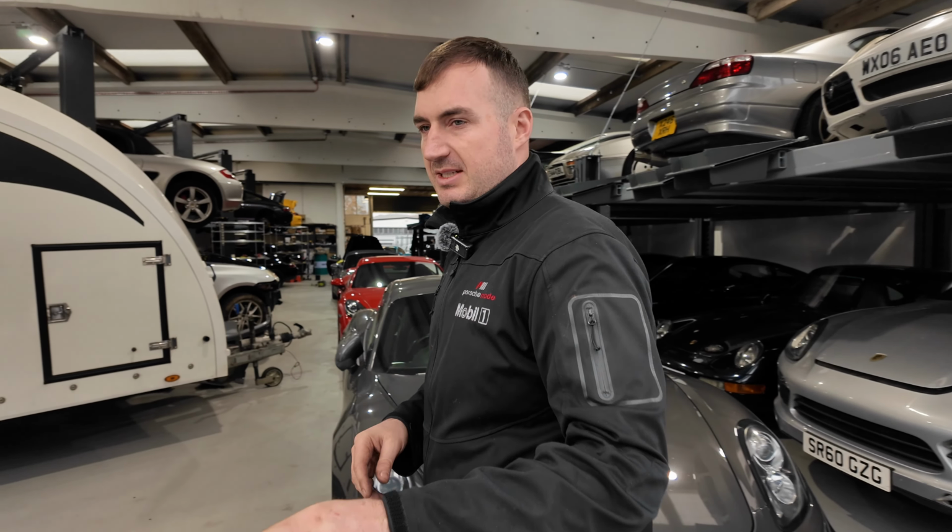997 Gen 2 sales car. We've got a viewing on that tomorrow, which hopefully will sell, because that is a really nice car. Chris's PDK car, which needs a bit of time to do the PDK sensor.